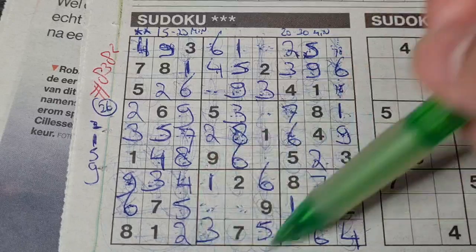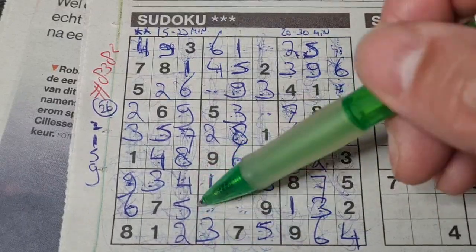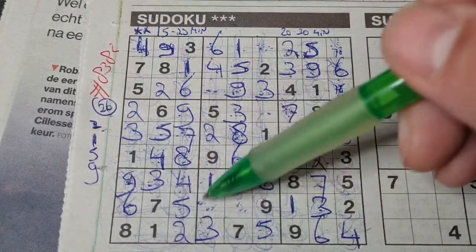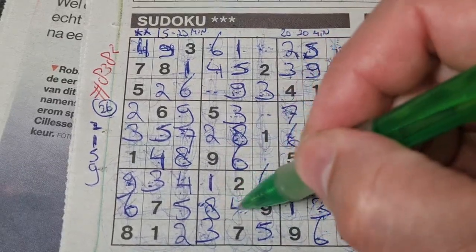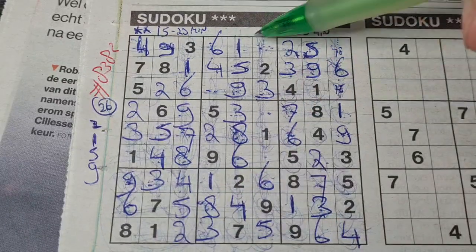Then two numbers left in this big square, four numbers, the 1, the 2, 3, 4 is missing, 5, 6, 7, 8 is missing, 4 and 8. We have 8 in the middle column, no 8 there, 8 should be here, and a 4 goes there.